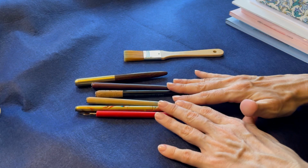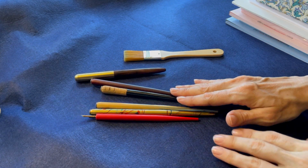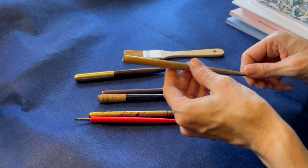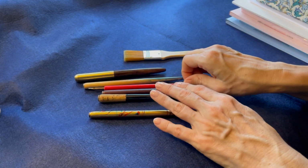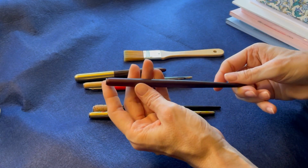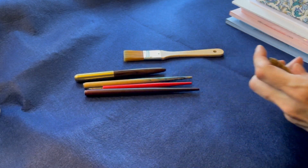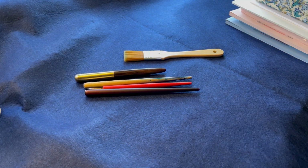Are there any of these you would like to try? This one and the small one and this one. Yes, I can set those aside and you can sample those. A special pen that we have.